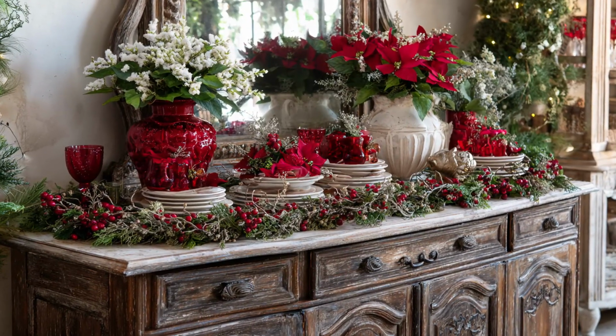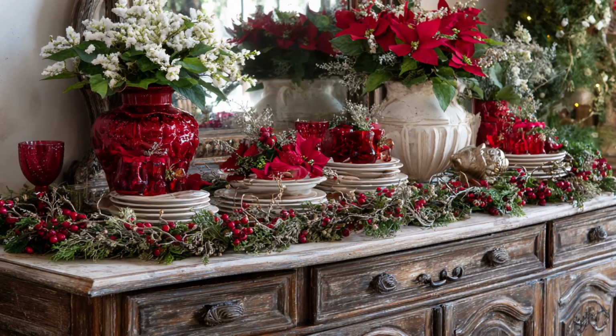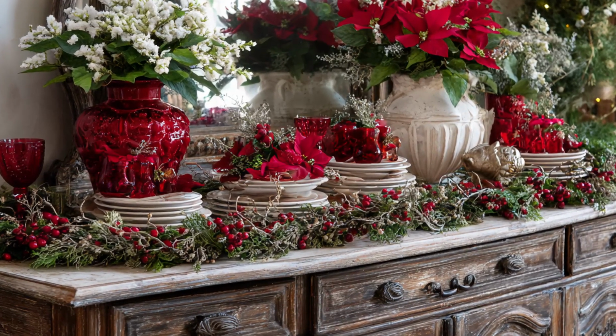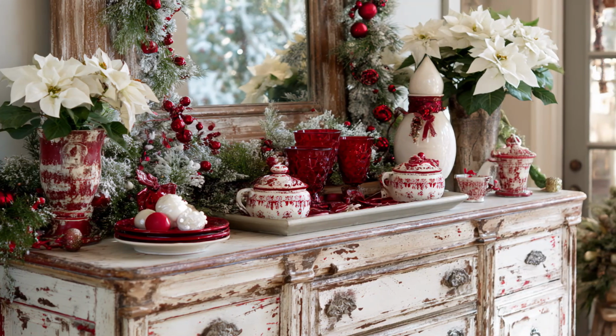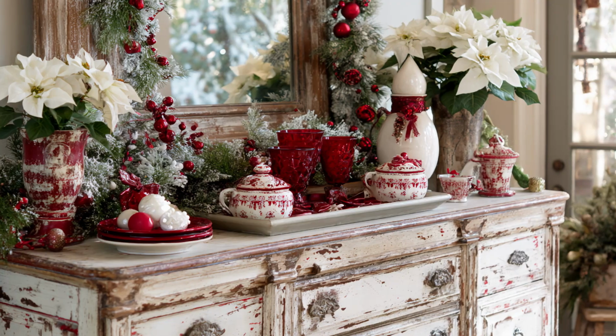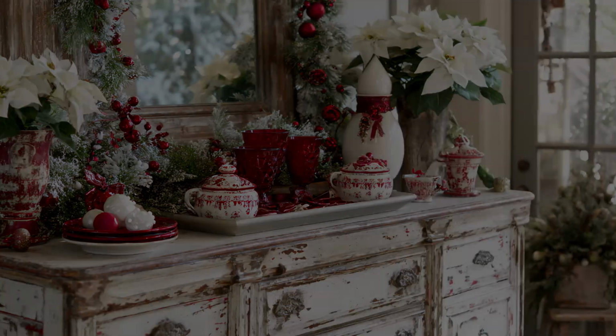Use vintage china with red and white patterns for place settings. Incorporate wooden chairs with red cushions for comfort and style. A rustic chandelier with exposed bulbs enhances the ambience, making your dining room feel both elegant and holiday-ready without feeling overly modern.